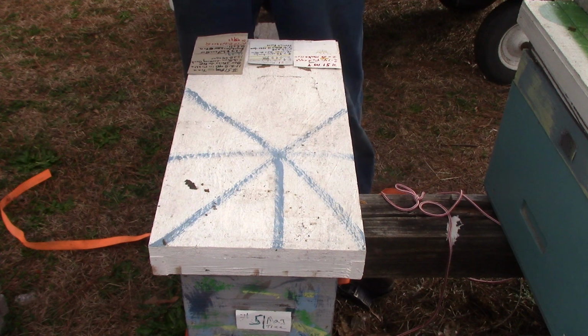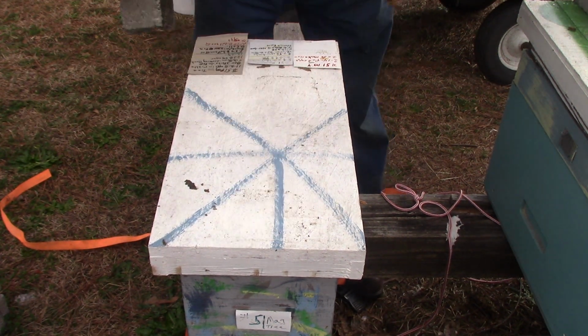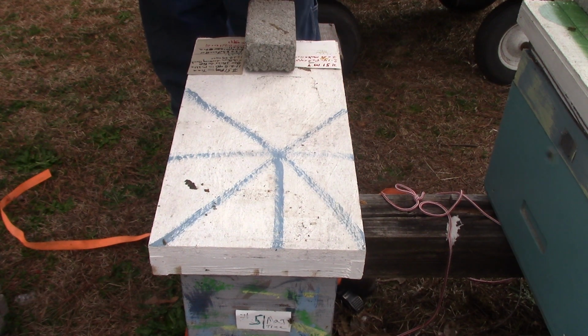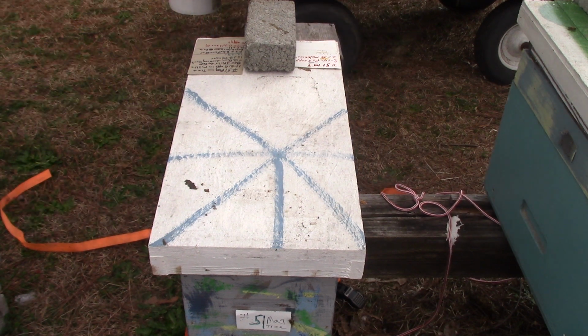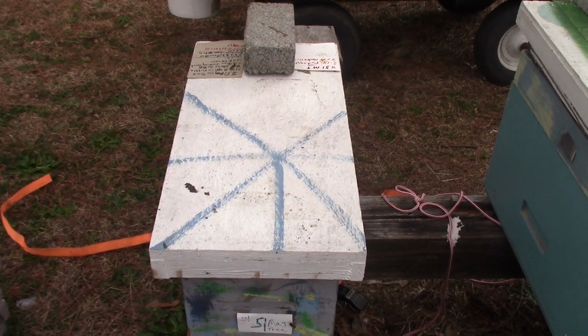And we had our broken brick on there, and now we've got a virgin queen, so we put a full brick on hanging over the edge. Hope y'all enjoyed that, but that's the first queen for this year. Hive number 51. And we have plenty of drones, so she should mate okay.